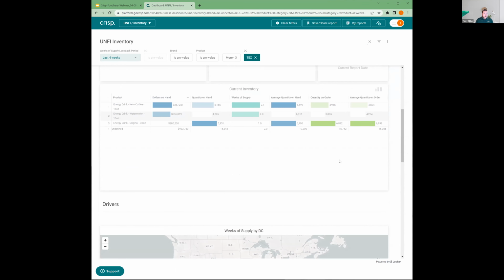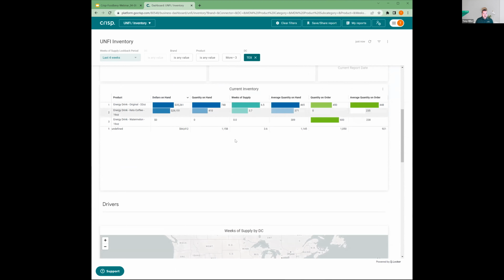I can come back up here, look at this by product, and this is where maybe if this was more like 16 weeks of supply, we'd have a conversation with UNFI and say, hey, let's adjust this order for these 32-ounce energy drinks. Let's find another DC that needs to get this back in stock. Or maybe we delay it a couple of weeks because we want to see if we are actually selling this product down and getting to a more comfortable weeks of supply.